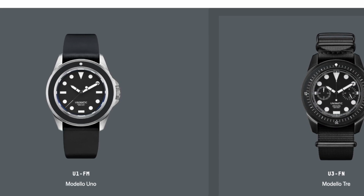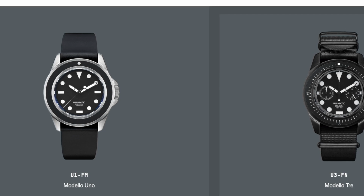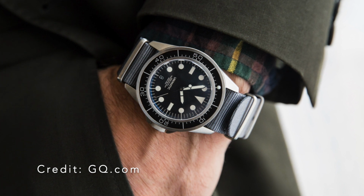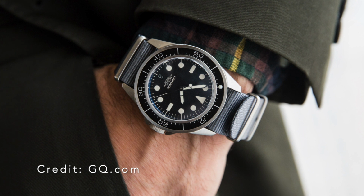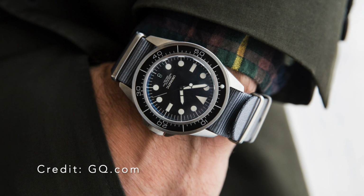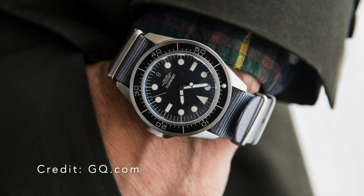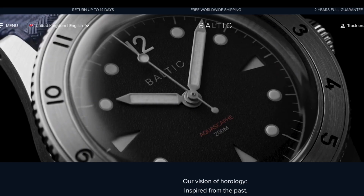The Modello Tre is a diver chrono powered by a mecha-quartz Seiko caliber, which is fairly standard at this kind of price point. It's the VK64. It's also 300m water resistant and has a 40mm 316 stainless steel case. In my opinion, with these Seiko movements, all the models are good value, and their unique designs and Italian origin makes them quite cool.